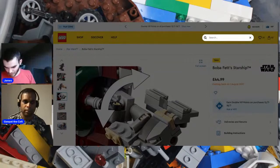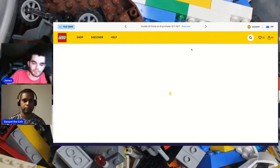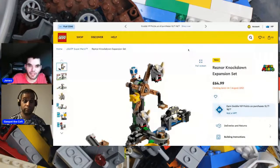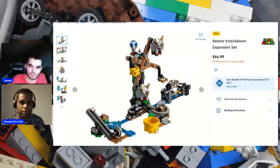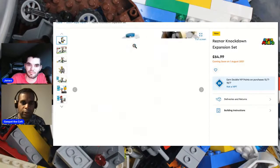What other set have we got? Let's look at 71390. Bloody hell, this is really tall. This might be the tallest Mario set. Look at all these, so many moving parts here. I really don't know those things, it's all new to me. But it has a Toad. Yeah, he looks cool.